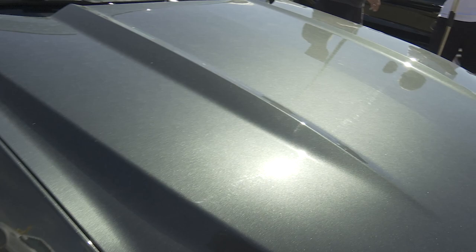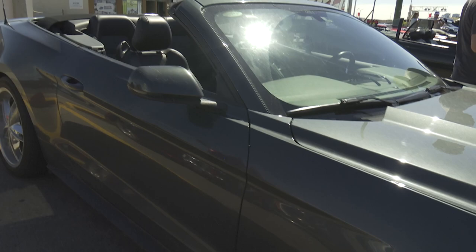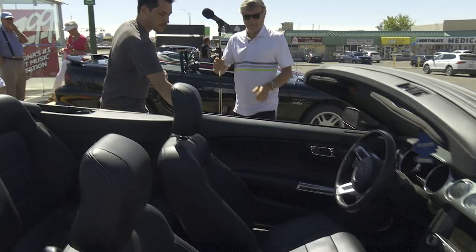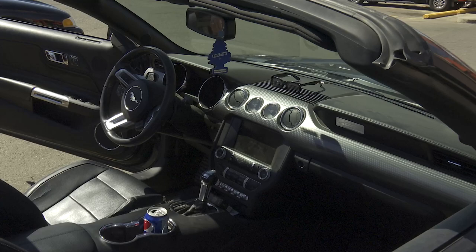So tell us the specs on it a little bit. What you got for an engine and tranny and all that stuff. 2.3-liter turbo, 310 horsepower, 6-speed paddle shift. Oh, paddle shift. Okay. Nice interior, huh? Beautiful leather. Vinyl. They don't make them like they used to.